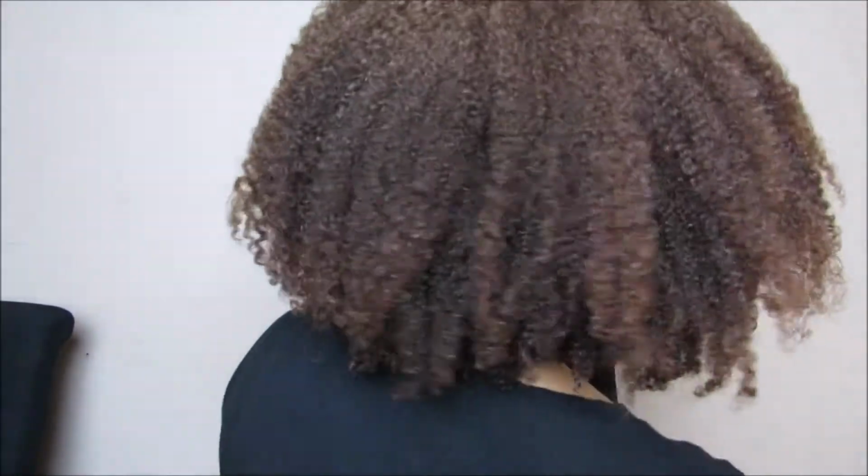Let me turn around. I haven't done anything else to it but put the diffuser in it. Certain areas curl better than others. Back here in the back, they're really coily. Okay, but I do have frizz. I see no flakes as of yet. My top area, which is one of my hard areas to define, is not very defined. It's just very lightly defined. But in my back, it's really coily and defined.